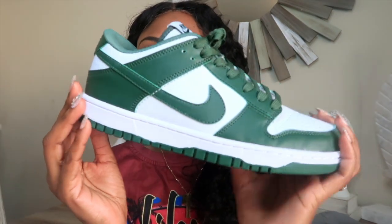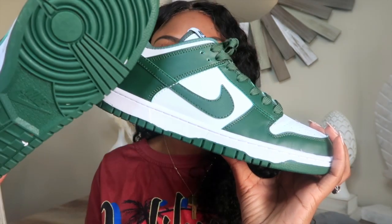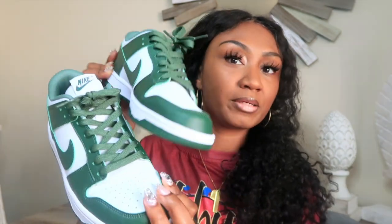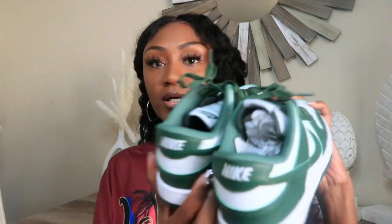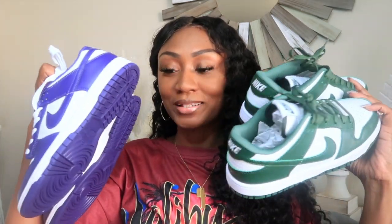But this is a really, really quality shoe, y'all. Really good quality shoe. I've worn these already, and y'all won't believe how much they are. I don't want to gatekeep any information from y'all. These are the bomb. So far I showed you the green ones and showed you the purple ones. Really fire. Really high quality, heavy shoes. These are not cheap shoes, y'all. They're affordable, but they're not cheap quality.